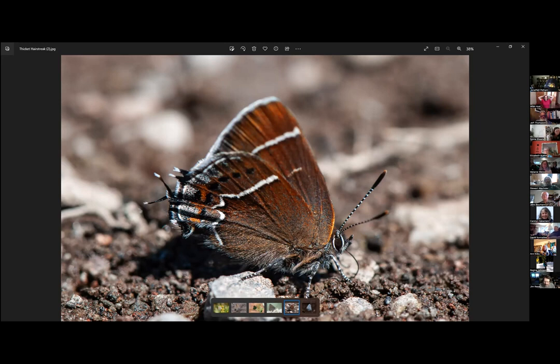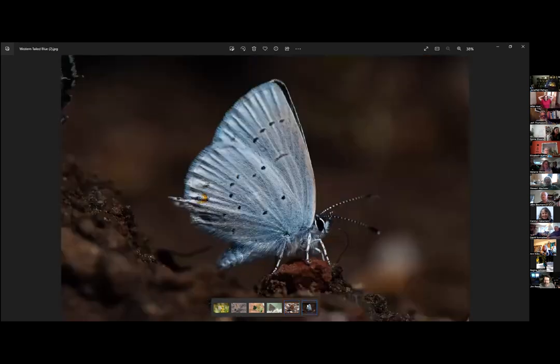And then this last one is not a new one, and this is from down on Status Pass. It's not a new one for me, but I just thought it was so stunningly beautiful. I was just super excited about it. Wow. Now you've got to know the name of that one because it's got a little tail. Yep. Western tail.